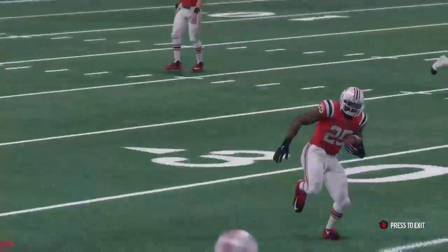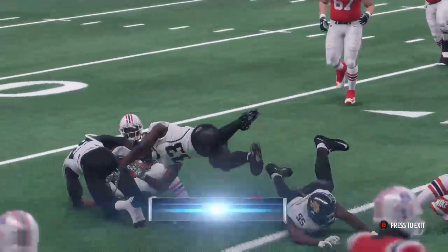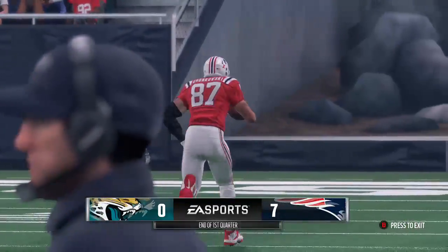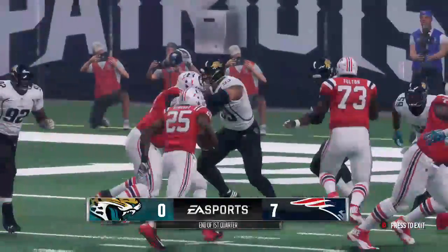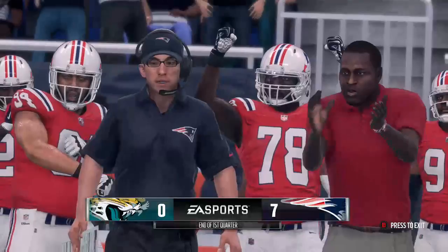And before they can run another play, the clock hits triple zeros. And time is up on the first quarter. 7-0 is our score, and we'll return to Foxborough after this.